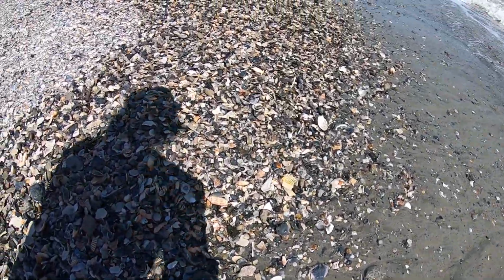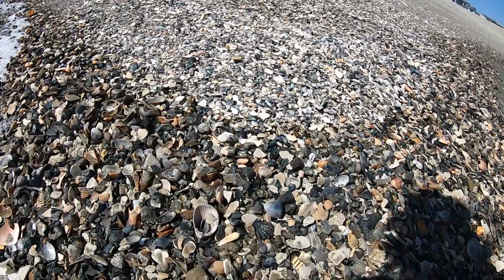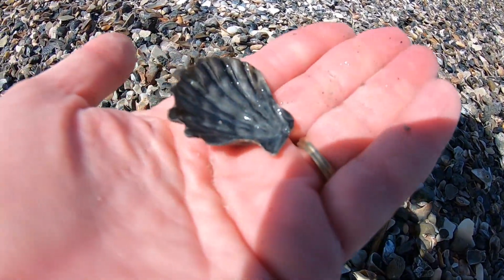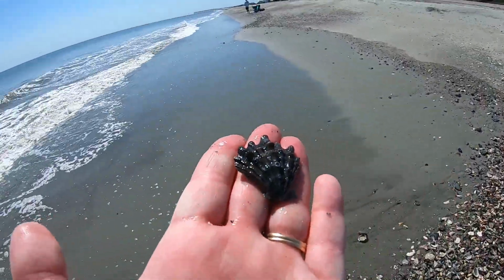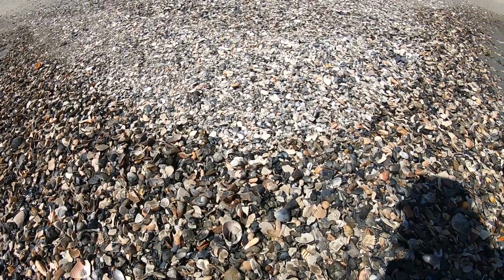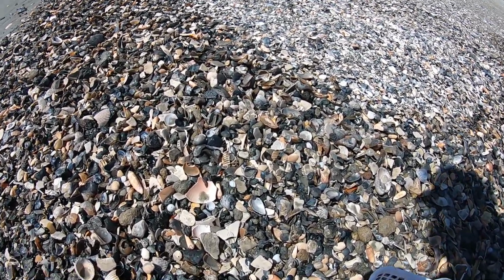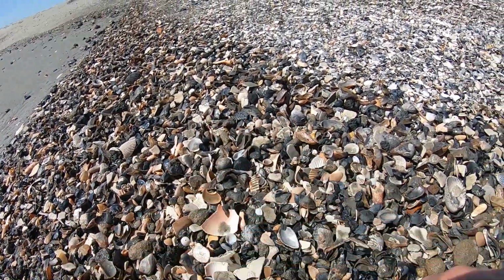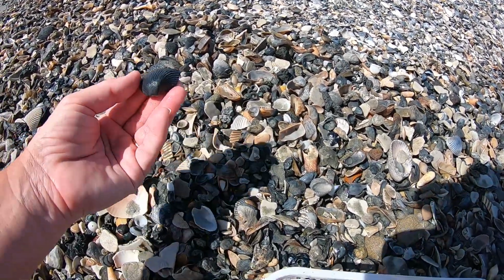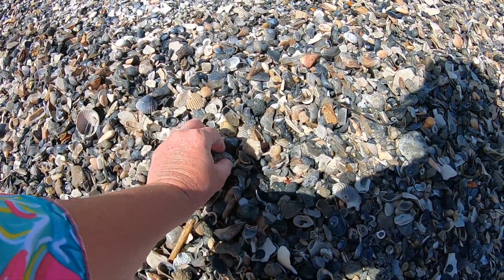Sea biscuits just everywhere. Ooh, look at this. That's our very first, or my very first, lion's paw. Oh, love it, love it. And it is solid black. That is gorgeous. Gorgeous. It's not all that big, but I'm okay with that. I love it. Big olives. Again, lots of turkey wings. There's 2 there. Coral. Black arcs. Big jingles. I found some really big jingles while I've been here.